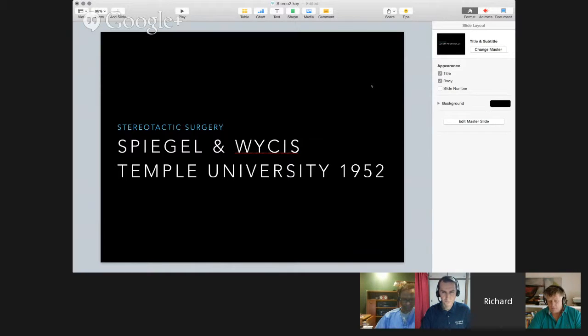Ernest Spiegel was a neurosurgeon at Temple University in Philadelphia, and Henry Wycis was the neurologist who assisted Spiegel. Wycis was reported to be a very brilliant guy, and so the start in humans was in Philadelphia at Temple University. The frame that Spiegel and Wycis used is now on display somewhere, but I don't know if it's still at the university. Let me advance this a minute.